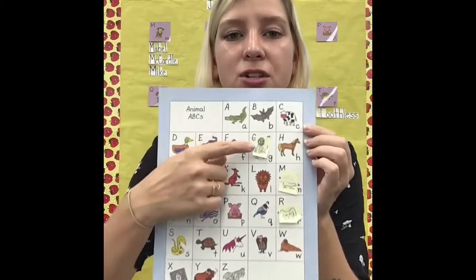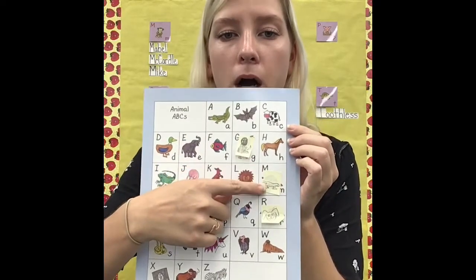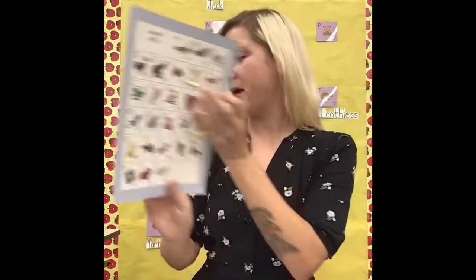Now let's look at the animal alphabet. Let's read what I changed. G, gorilla. G. M, mongoose. M. R, rabbit. R. That's all that I changed on our animal alphabet.